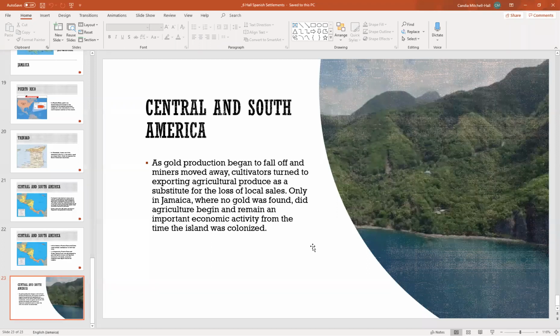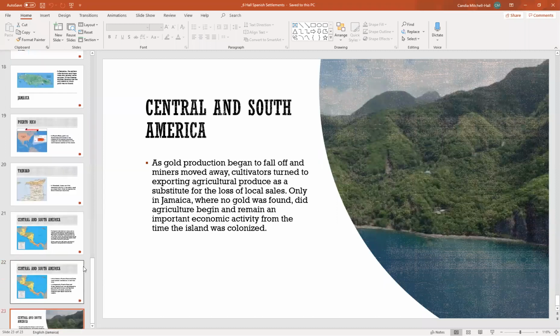Somebody, could you read this for me, please? As gold production began to fall off and miners moved away, cultivators turned to exploiting agricultural produce as a substitute for the loss of local sales. Only in Jamaica, where no gold was found, did agriculture begin and remain an important economic activity from the time the island was colonized. All right. So we know for sure, ladies, that no gold was in Jamaica. They found no gold in Jamaica, right? And so they started to colonize other places.